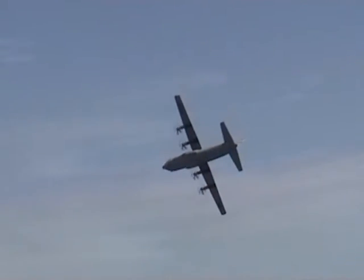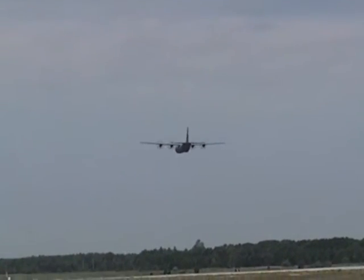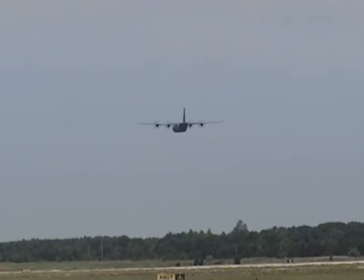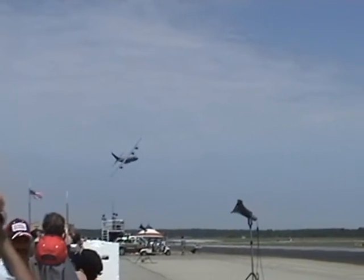Master Sergeant Dean Cook, a veteran of 26 years with the 143rd. He also returned from Afghanistan last year, National Guard service. Here he comes.